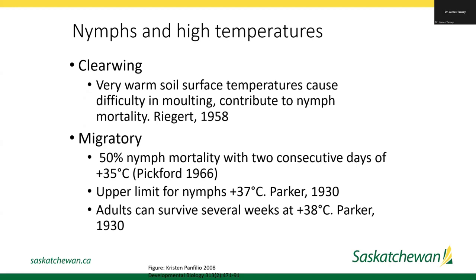They can actually get trapped in their exuvia, in their exoskeletons. That's obviously going to limit movement and be pretty limiting on survival when you get very warm, dry conditions. 50% nymph mortality is possible for migratory grasshopper if you get consecutive very warm temperatures. Adults, however, are pretty tough when it comes to heat. They can take very highly elevated temperatures for long periods of time and are happy to do so. Some will actually get their internal temperatures into the high 30s or low 40s through basking.